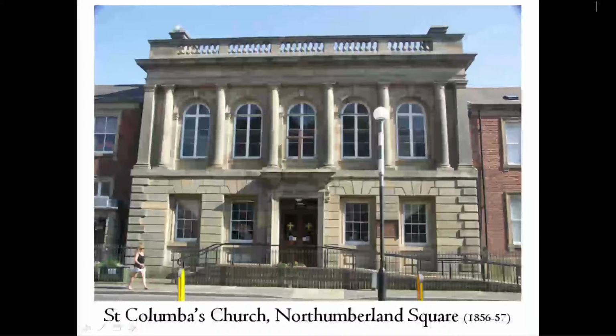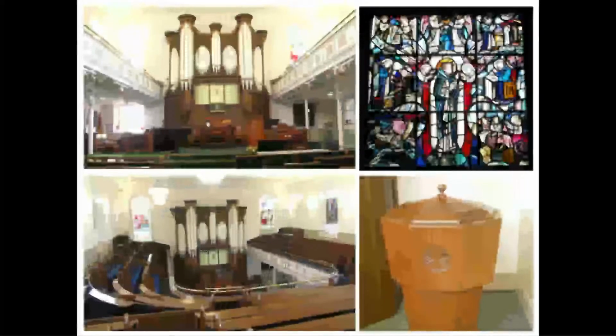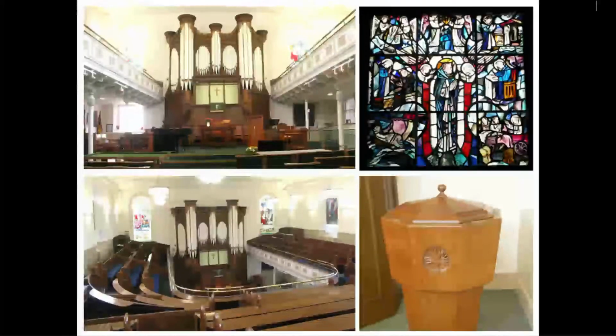Now again, if you look at the buildings either side, they aren't by Dobson. They were not built until later, after the church was built in 1857. If you go inside this church, again you see it has a first floor gallery, accommodating about 600 people or so running up in the church. But a lot of the interior features in the United Reformed are actually post-Dobson, which I thought was quite interesting. You've got the large organ that's in there.